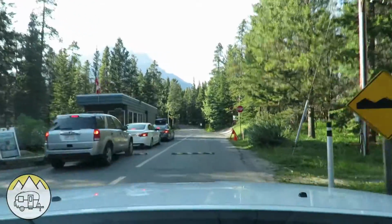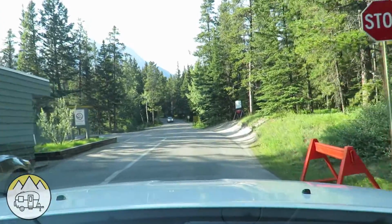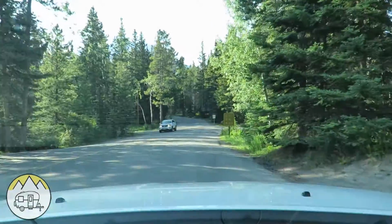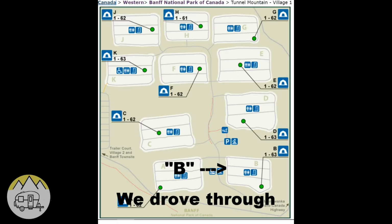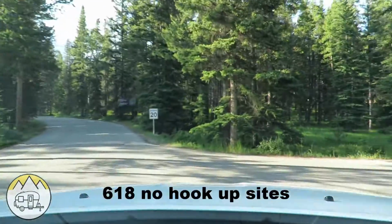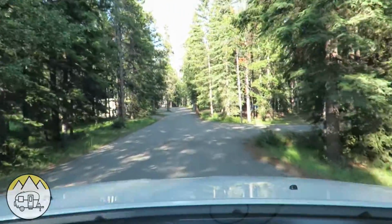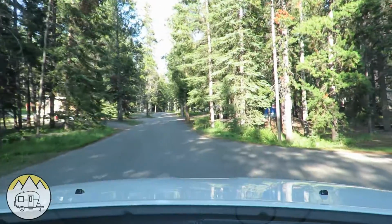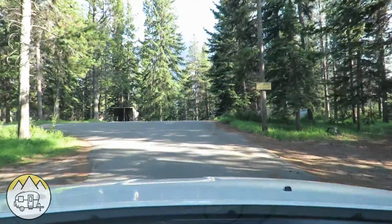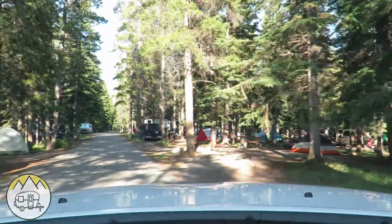Okay, we're going to go in here. We're going to go into the B section, give you a view of what these campsites look like. As you go down the road, you're going to see that there are like a loop that goes back in here. The campsite has a picnic table and fire ring. They're all kind of like that. Lots of tent space.